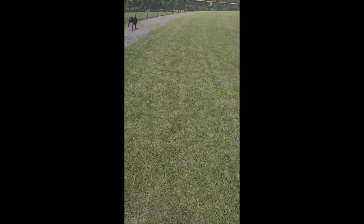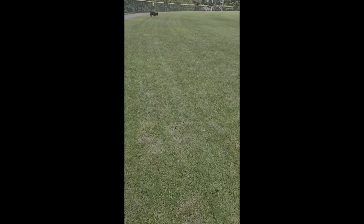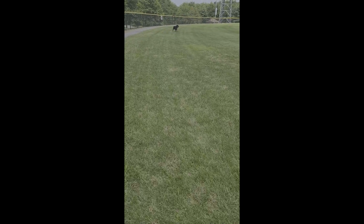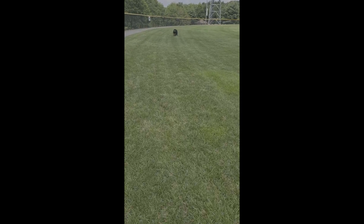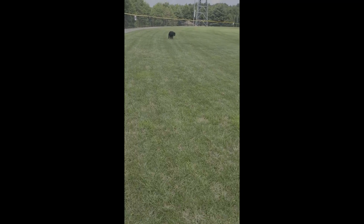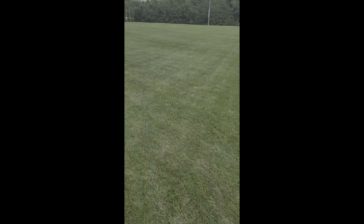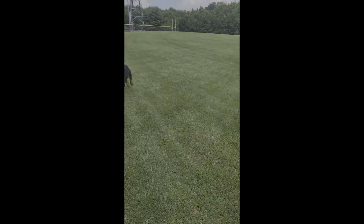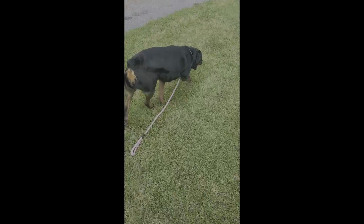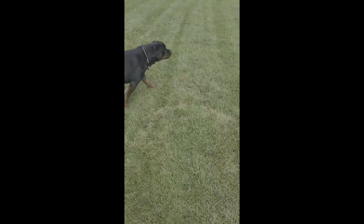So I do have the water and some other things that I can use to help cool her off, but more importantly are the balls and the throwing rod, because the throwing rod allows me to throw further than I can possibly throw myself. She left me a nice little surprise there to pick up, so got to pick that up. Try not to get it on video.